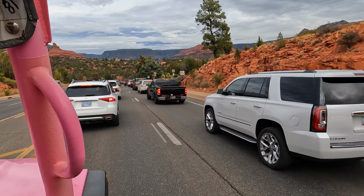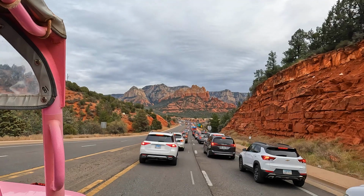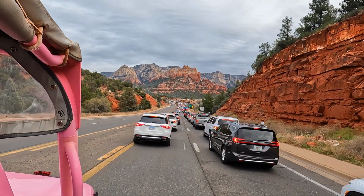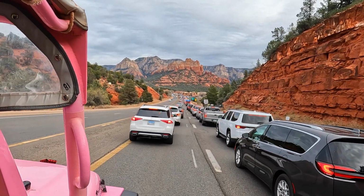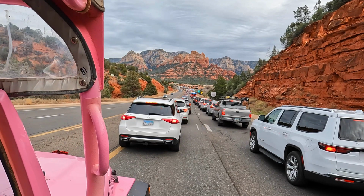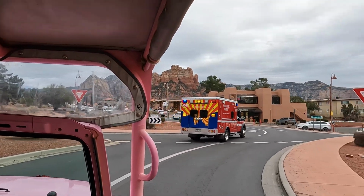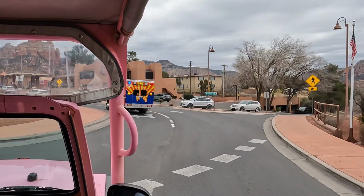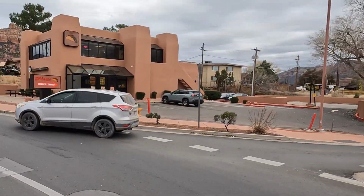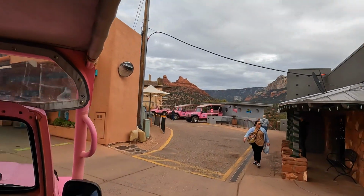We hit some traffic on the way back, actually a lot of traffic, and again our wonderful tour guide made it painless and we were on vacation, so what's a little traffic? The traffic actually gave us more time in the Jeep to admire the view and more time with our very entertaining tour guide. That's one way to beat the traffic. And then we were back where it all began, in the pink Jeep parking lot.